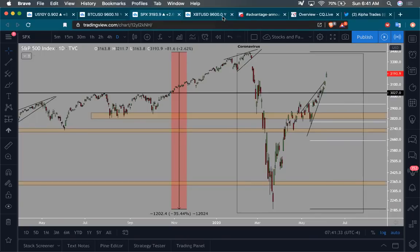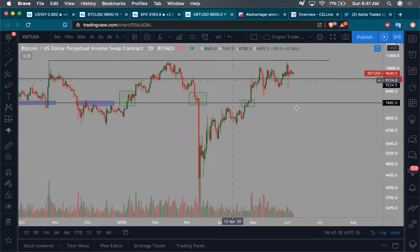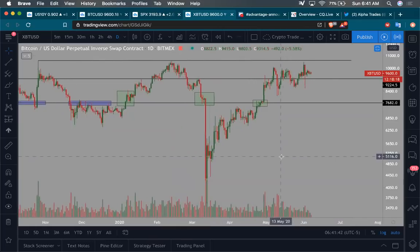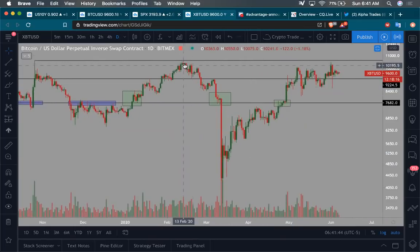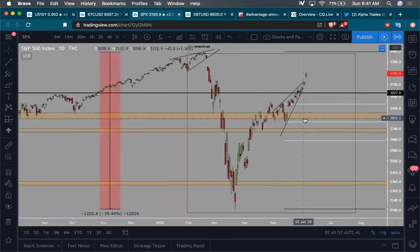And I've also taken the stance that I think Bitcoin starts to roll over or starts to bottom out before the stock market. So for example, over here, Bitcoin pretty much topped out on February 13th, 2020 right here when we had 10,550, right? If you look over here, the stock market topped out here around February 19th, so 6 or 7 days later.